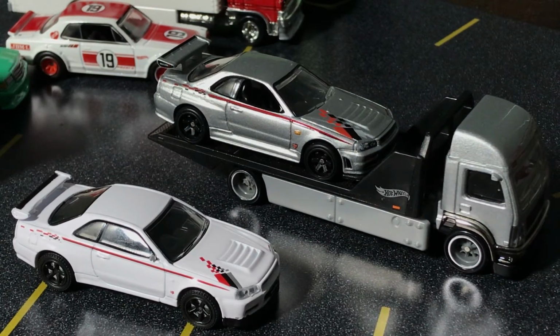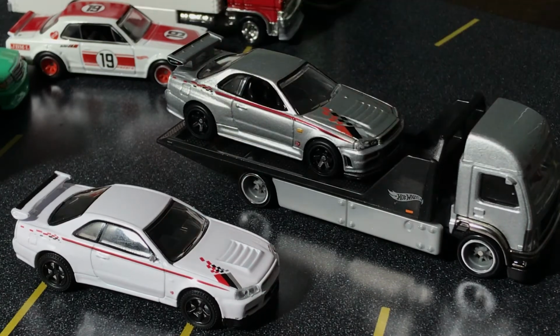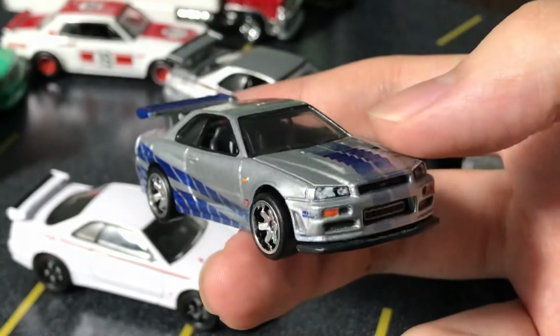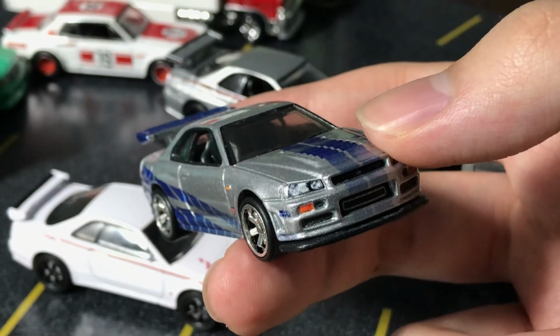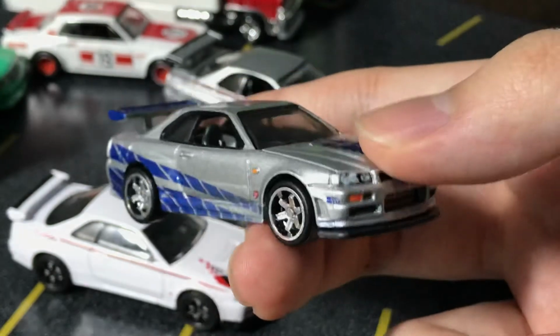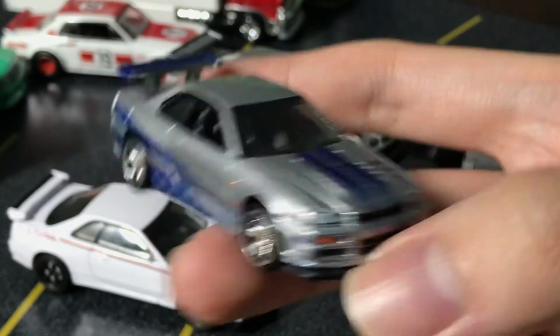Really interesting, and I do want to have the R32 in Nismo livery from Mini GT. It will be pretty cool to have. And I genuinely like the Hot Wheels R34 casting, even though it is not perfect. I still haven't seen any of the Fast and Furious movies. This one is the R34 by Robin Williams? Paul Walker? I don't know why, but my brain cannot tell the difference between Robin Williams and Paul Walker. Paul Walker, right? It's a pretty cool livery, and I'll show you in the Fast and Furious set that I got.